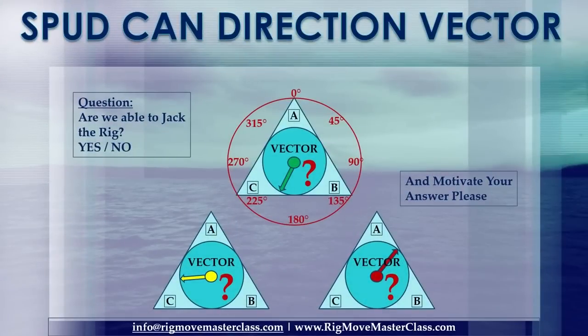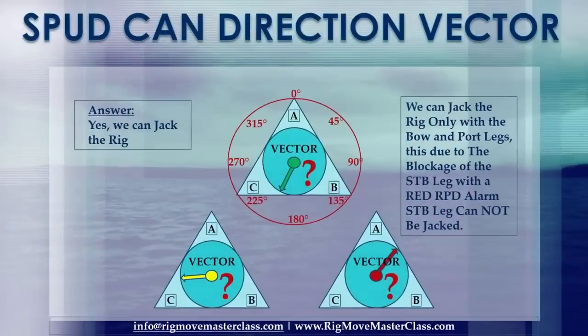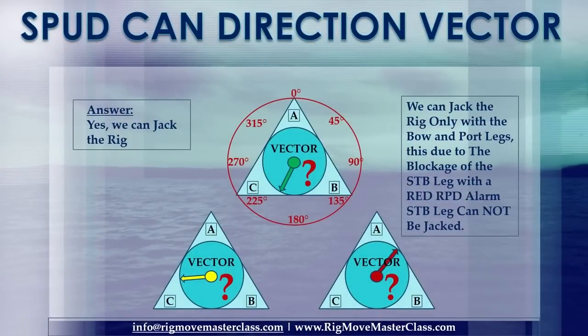Question. Are we able to jack the rig? Yes or no? And motivate your answer, please. The correct answer is yes, we can jack the rig. We can jack the rig only with the bow and port legs, this due to the blockage of the starboard leg with a red RPD alarm. Starboard leg cannot be jacked.